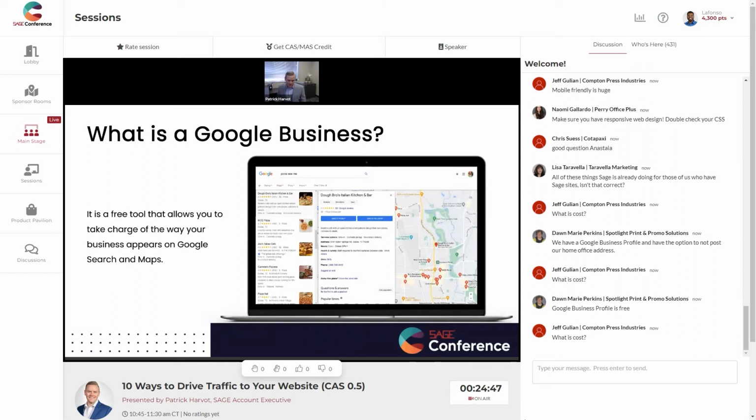But there's a lot of factors that go into how they're ranking. You guys have probably seen that slide I've got up right now, how that looks when you search for a local pizza restaurant or whatever. So there's a lot of reasons why stuff appears how it appears. So I'm going to focus on three here. It's called relevancy, proximity, and then prominence.